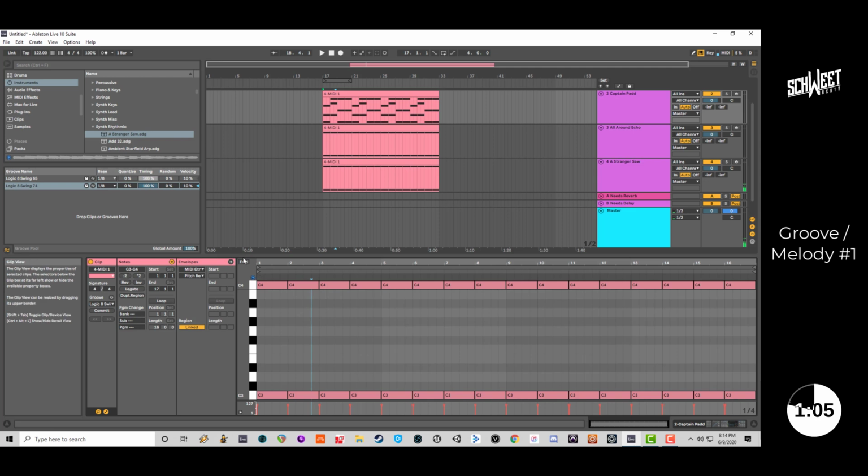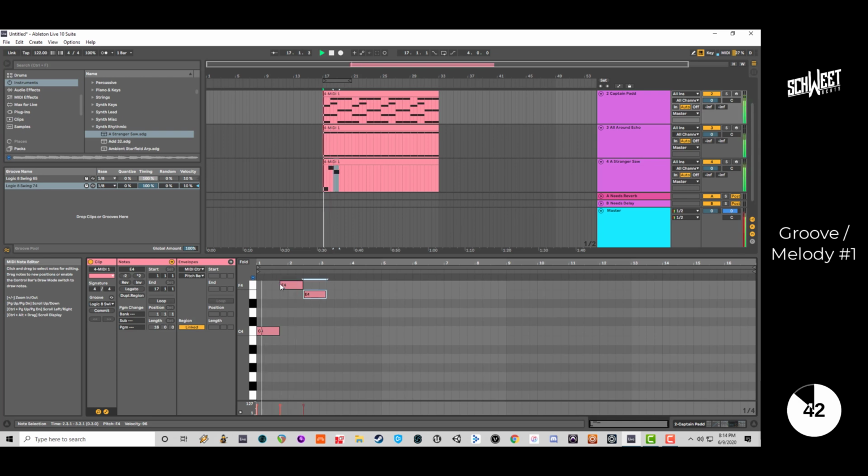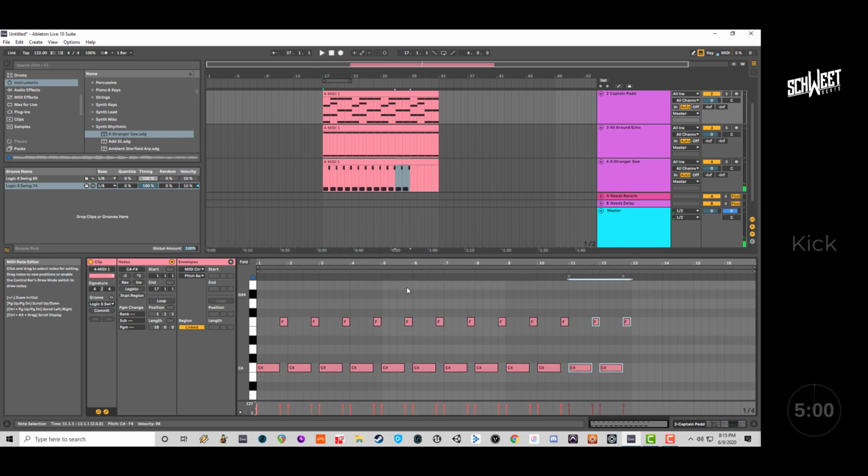So now let's create a melody. An actual melody. Liking that rhythm. Okay. I'm going to add a kick drum in here somewhere. I think we'll just repeat that pattern actually. It's kind of cool. Oh, I should save. Saving's always good.